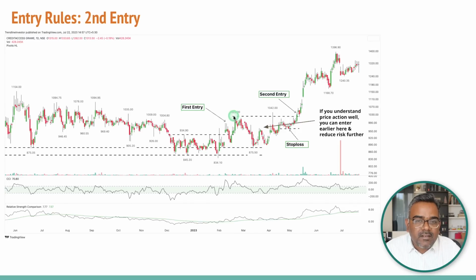Remember, the first and second entries are the most important entries because we are just entering the stock when the trend is changing and going higher, right? So there's a lot of headroom to go ahead. So don't rush, let the stock form its base and then you enter. Now here, once the price closes above this point, you can enter your second position.